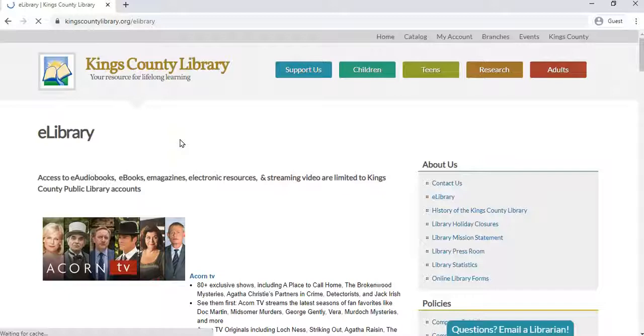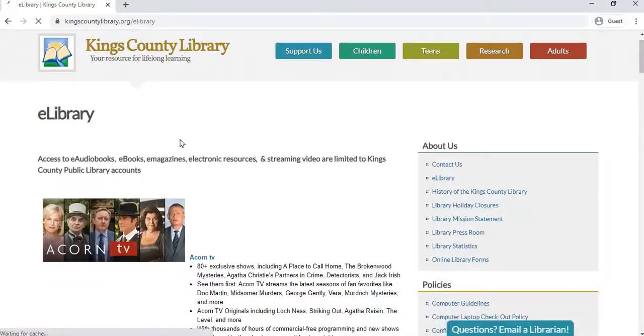Once you arrive at the eLibrary webpage, you'll see a variety of electronic resources that are labeled in alphabetical order. From here, we're going to scroll down until we see IndieFlix and then click on that word.